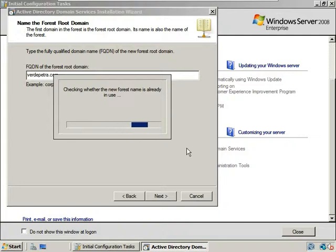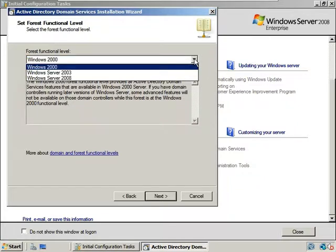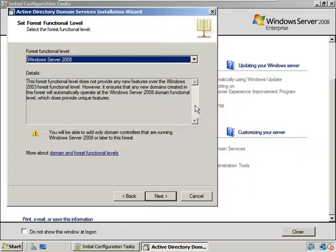It's going to check to see whether it's anywhere else on the network. It's not, because this is the first instance of a domain controller on this particular test network. So it's going to sit here and spin, and now it's going to ask us for the functional level. Basically the functional level is all dependent upon what kind of servers you have already running in your network. Well, we're going to be setting everything up in Windows Server 2008 exclusively because this is a brand new environment, and so we have a lot of advantages when we get to build something up from scratch rather than having to deal with all these other different kinds of servers.